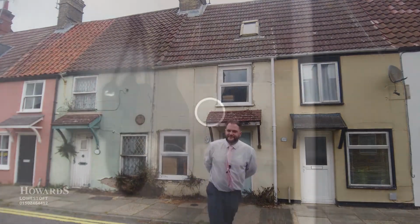Hello and welcome to St Margarets Road, where behind me stands a one-bedroom 18th century cottage, which is Grade 2 listed and in need of some work throughout. The property is in walking distance to parks, shops and the beach, so without any further ado, let's have a look.